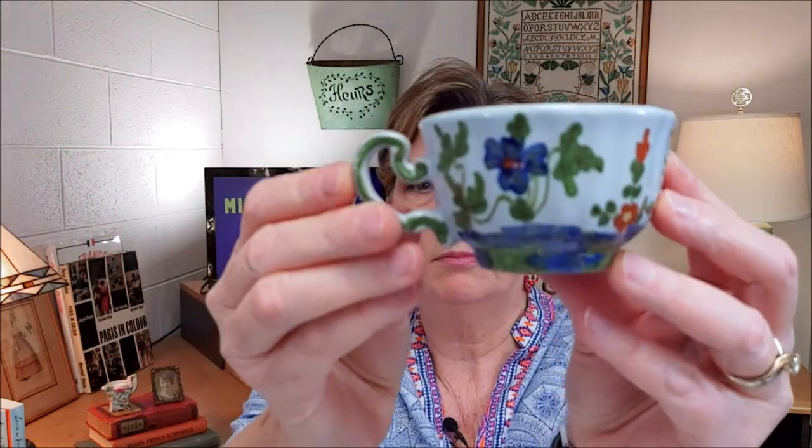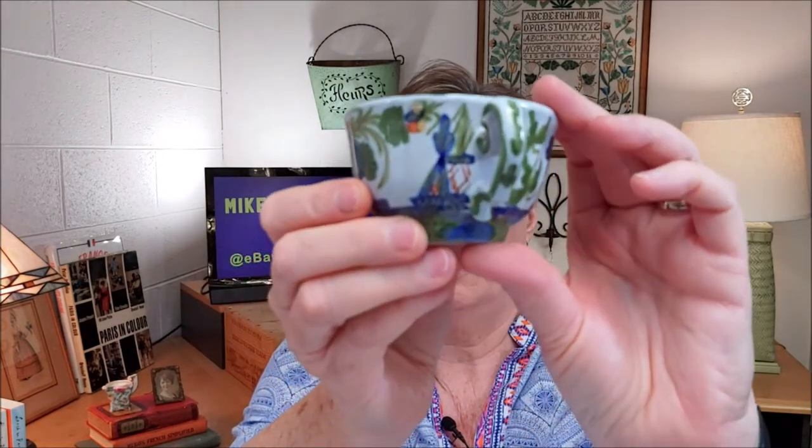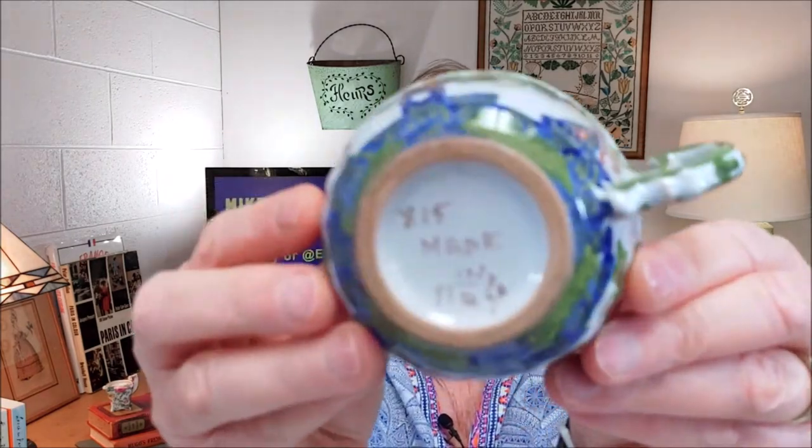And also from Italy, I have this small teacup. There's the inside. I think the pattern is just absolutely precious. And there's the bottom. Okay. I have 5 cups from Euro Ceramica. And these have kind of that Italian, Tuscan look to them.